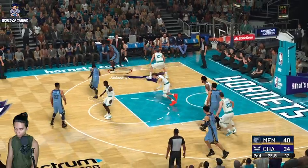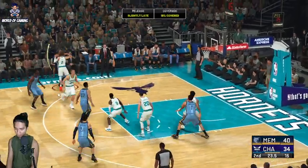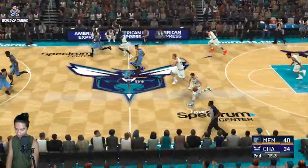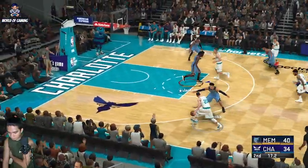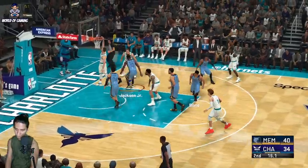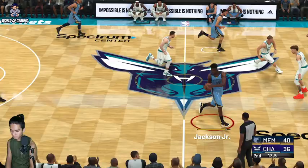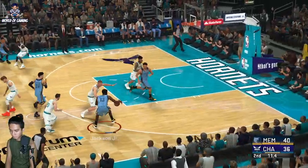Outside for Jackson. Now 8 seconds separating the two clocks. And it's Morant missing. Hornets trail by six. And no need to rush this. Let the clock run down. Yeah, don't give them another possession here. And those plays can make a difference in a game like this.